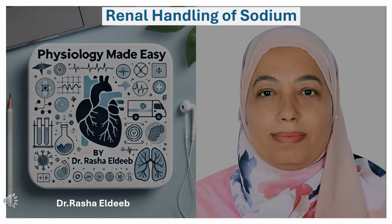Precisely. Now, the rest of the sodium in your body is split between your intracellular fluid, that's the fluid inside your cells, and your extracellular fluid, which surrounds your cells. But it's the kidneys that really take center stage when it comes to managing all of this sodium. Why are kidneys so essential? They're like the master conductors of your body's sodium orchestra. They decide how much sodium stays in and how much gets sent packing, and that has huge implications for your health.